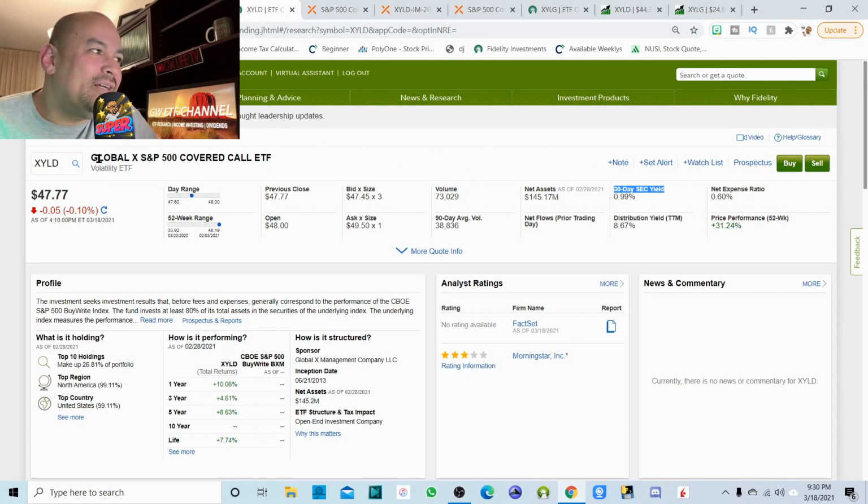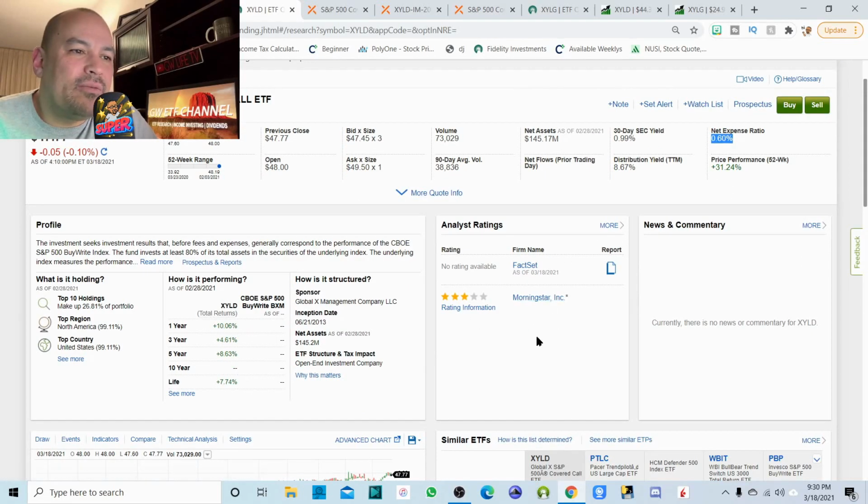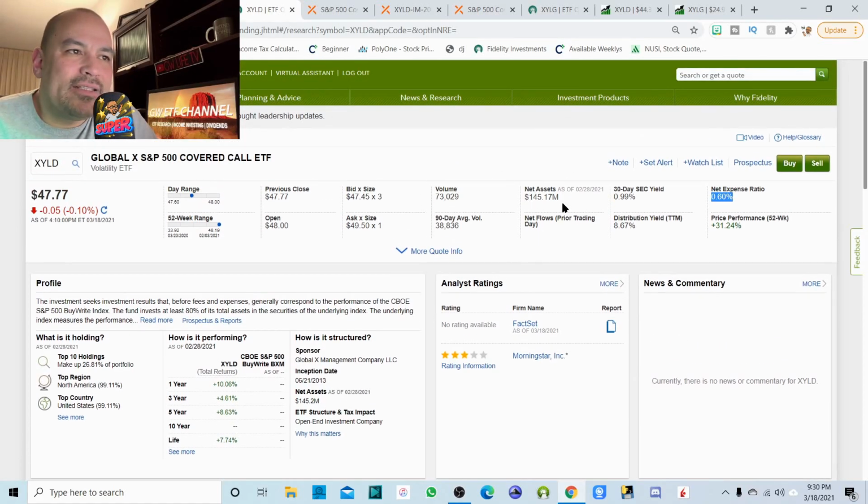XYLD has a 0.60 expense ratio, just like QYLD. No rating from FactSet. It's got a 3-star from Morningstar. I think QYLD has a 5-star. I don't know if that's because of the net assets, because I think QYLD is well over $1 billion in net assets, and this one hasn't grown. But this has been around for, I think, 7-8 years now. But this is kind of like the one that no one talks about, because it's not QYLD. The NASDAQ has been in so much favor lately that the S&P 500 in this strategy has kind of gotten overlooked.